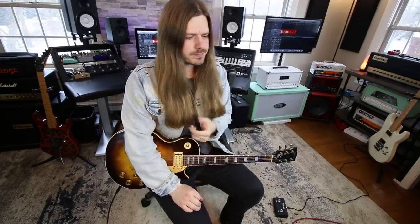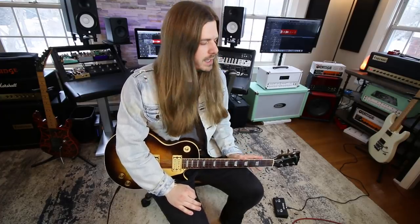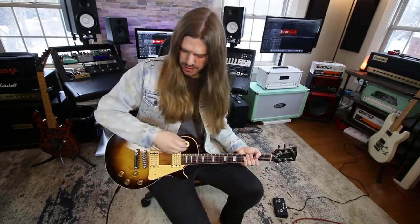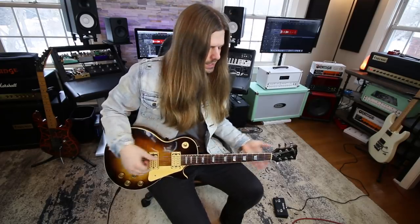I wanted to like Les Pauls. I wanted to play them. I just couldn't find the right one until I played this one. And then I was just like, oh, I have to have it. There was no way around it. And it's been amazing. It's one of the guitars I always reach for, especially for writing riffs. I've always said this is a riff machine. And there's such a connection for me with this guitar. It's certainly a very special guitar that I feel fortunate to get to own. And I just love playing it.